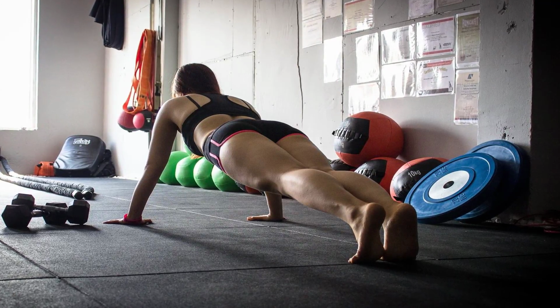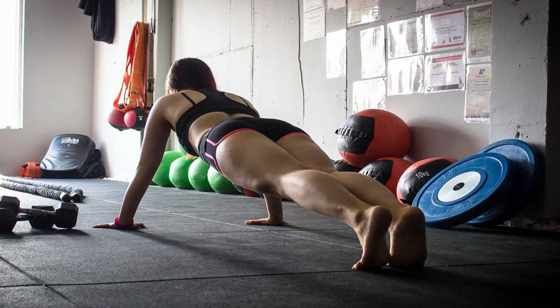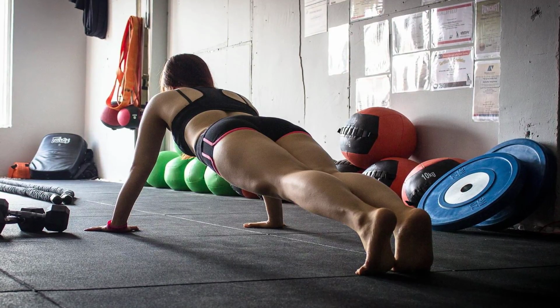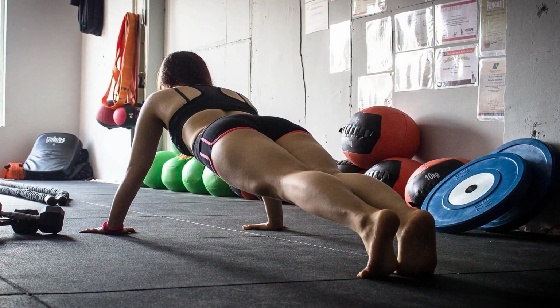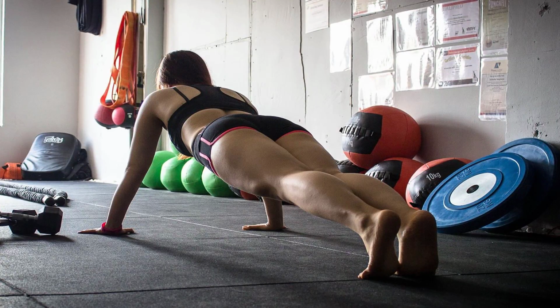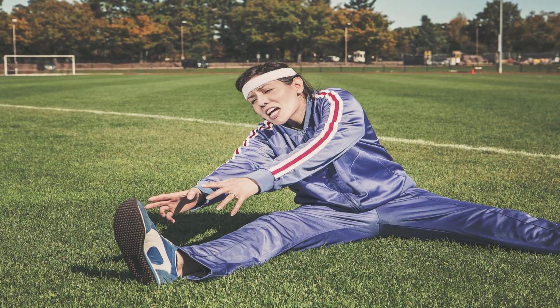Free weights. The advantage of using free weights, dumbbells and barbells, is that the movements required tend to be functional, that is, they mimic the way we move in real life. If you play a sport, using free weights is a great way to prepare your muscles for the demands of that sport. Free weights aren't better than machines, just different.